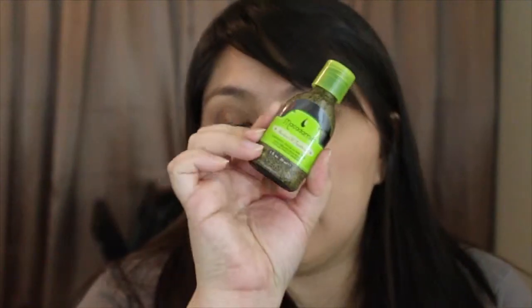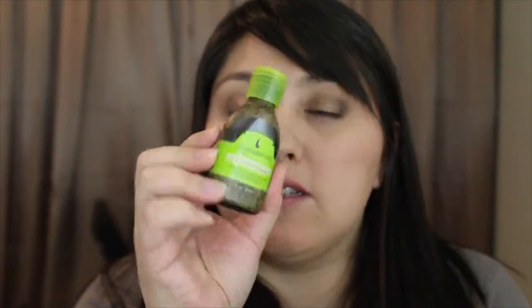This is like my second or third bottle. I have a tendency to buy the smaller bottles just because it takes me forever to get through hair oil type things. I use this every time I blow dry my hair. Sometimes when my hair is feeling particularly dry and gross, I'll just put it in and let my hair air dry, and it still helps seal the cuticle. So I really like this. It makes my hair feel really good.